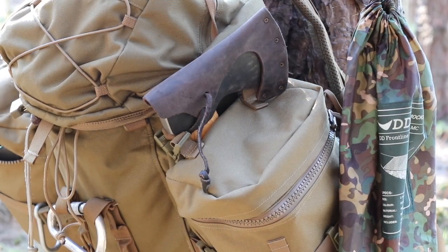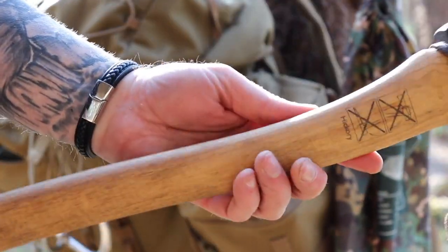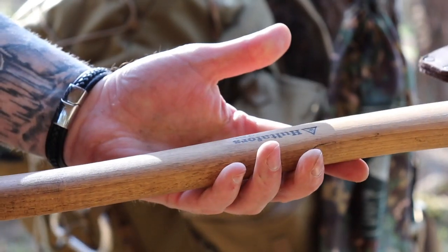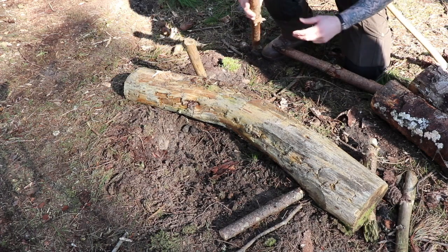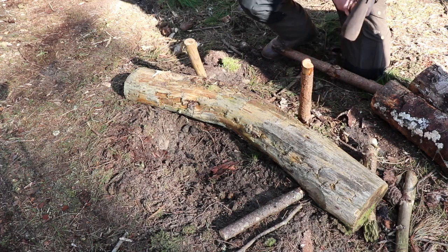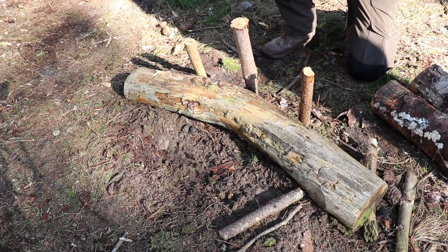I brought with me my Ultra Force classic axe. I'm going to use this now to knock some of the stakes in that we left from when we were camping here last. Some of these in. One there. One there. Maybe one in the middle. For good measure.